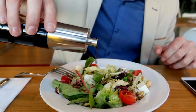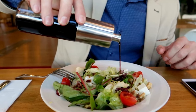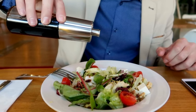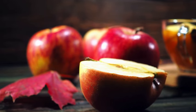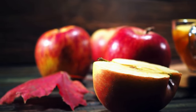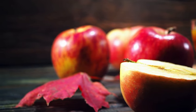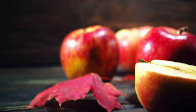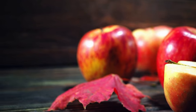The acetic acid in vinegar can also decrease the production of cholesterol in the liver and increase the excretion of lipids. For those with high cholesterol, apple cider vinegar can be a useful addition to the diet, contributing to cardiovascular health over time. However, it should be consumed in moderation and always as part of a healthy lifestyle that includes a balanced diet and exercise.